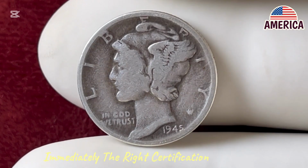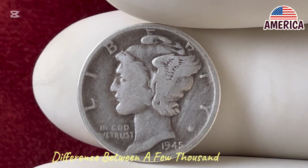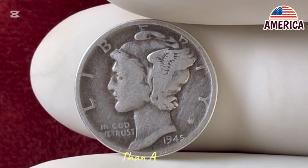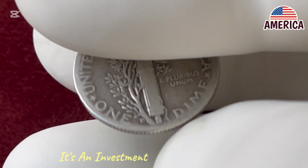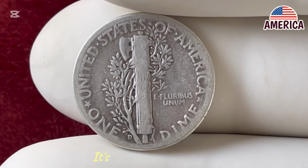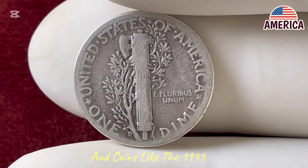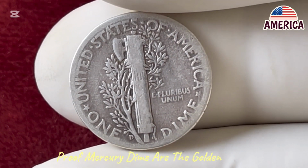The right certification can be the difference between a few thousand and six figures. This is why the world of rare coins is more than a hobby, it's an investment. It's treasure hunting. It's modern-day discovery. And coins like the 1945 W-proof Mercury Dime are the golden ticket.